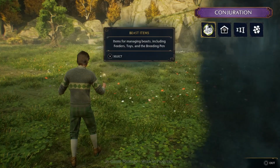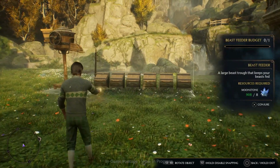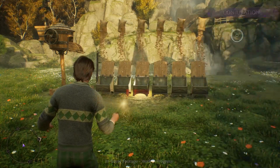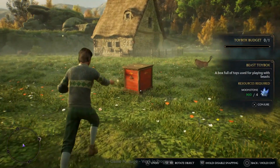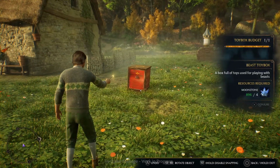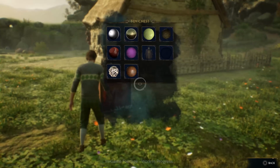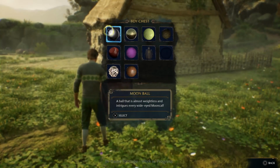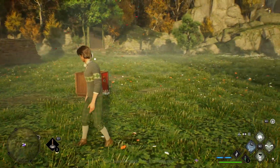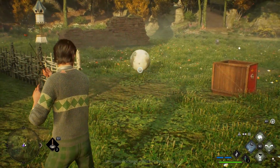As you progress in the game and you're able to purchase more conjurations, you're able to speed up your process. One of them, for example, is the food processor, which allows the beasts in the space to automatically get fed, so you don't have to do it manually. And so you're really building the progression for yourself here. In addition, there's also a toy box where you can play with your beasts. There's a bunch of toys in it, and each beast has their own favorite toy. As you can imagine, the mooncalf really likes the moon ball, and the Kneasel, like a little cat, really likes to chase the yarn ball as well.